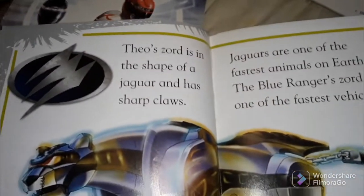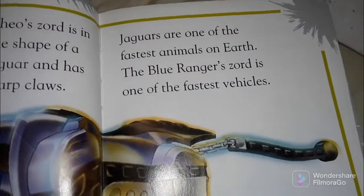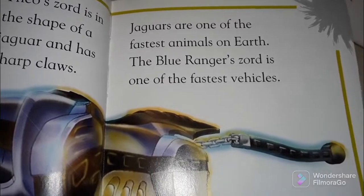Whatever. Theo's Zord is in the shape of a jaguar and has sharp claws. Jaguars are one of the fastest animals on Earth. The Blue Ranger Zord is one of the fastest vehicles.